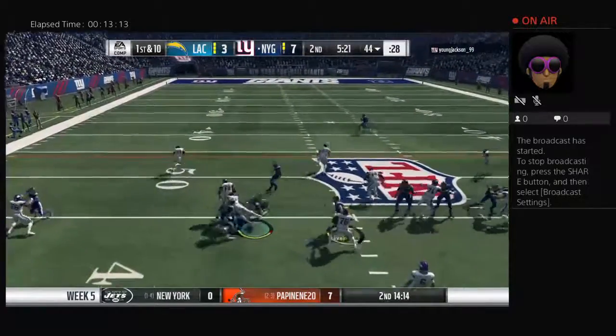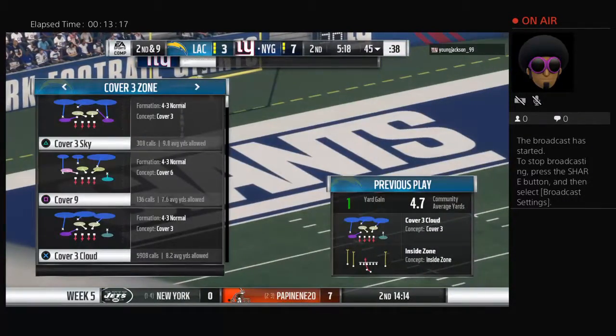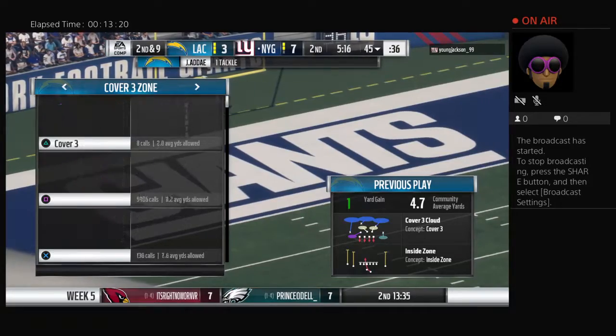They'll run it now out of the gun. And he'll take this one up close to about the 45. Credit him with a 1-yard gain there to make it 2nd and 9.